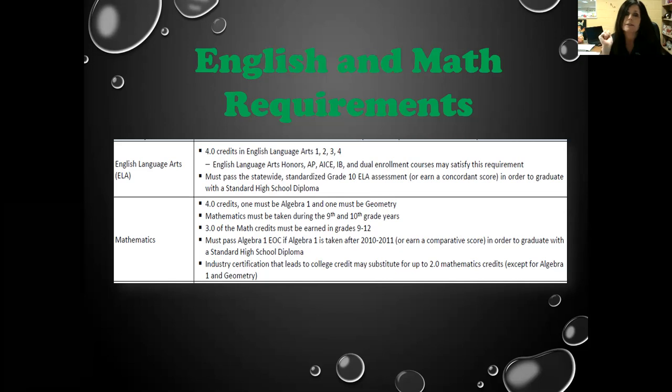With math, same deal. You're going to need 4 cores of your math. Math is an interesting subject in that everybody's individual, everybody's at a different place. Whereas with English, everybody's going to start in English 1 and then go sequentially. But with math, some kids are already in algebra. Some kids are already in geometry. Some kids are not. Some kids are in pre-algebra, and that's completely fine. So we have to see where you are so then we know where you're going to go.